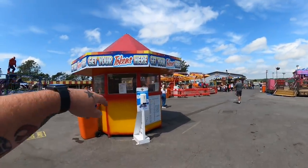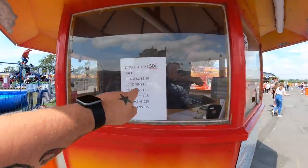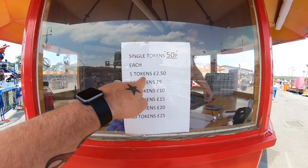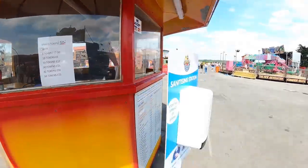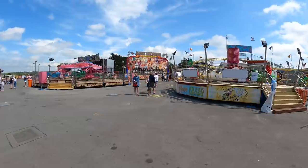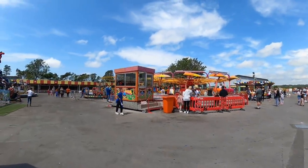the paratrooper. Oh, you can get the tokens here. That's what I'm saying, about 50p each. So if I need any more, 50p each. They do take cards as well. Another 5 tokens for 250. So 250 a ride isn't too bad. Again, COVID safe, it's got all your COVID stuff everywhere. Yeah, I'll probably do the, it's called Top Gun, this one.